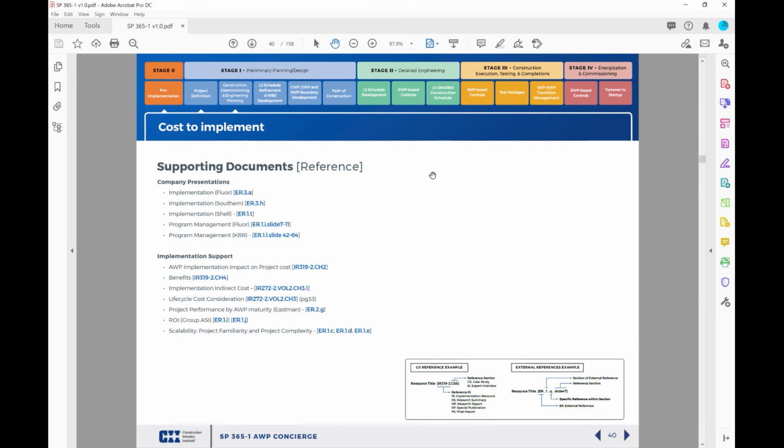If you click that, you'll see there's further. These are some of those external references that we talked about earlier. Company presentations. So these are presentations over the years at several different conferences and such. Let's click on this one here. We'll see, and this will load up.